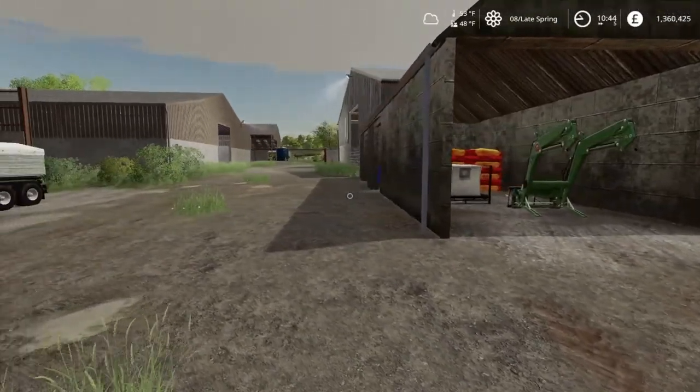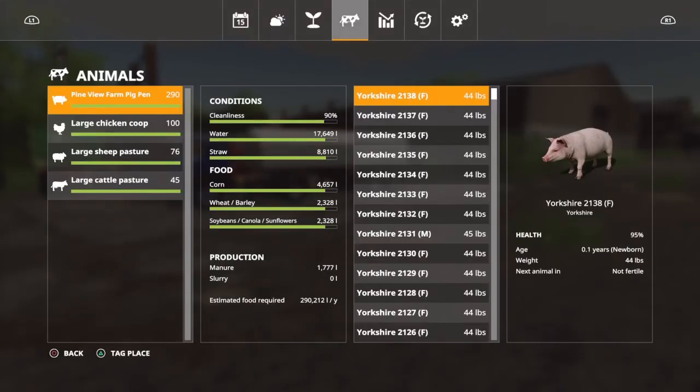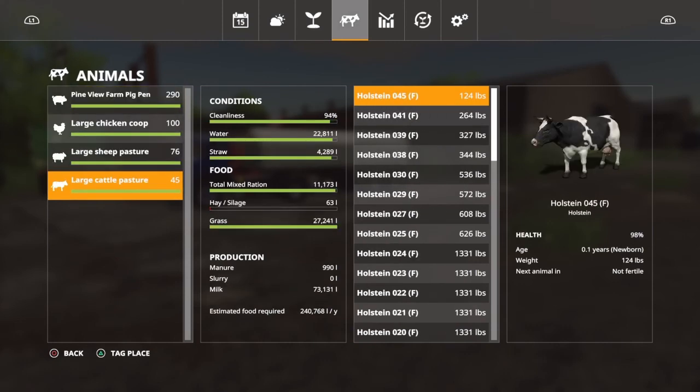Okay, so I think that's that done. Pigs, everything is in the green. Chickens are good. Sheep are good. Cows are good and reproducing. We got 45 cows now. I think we only bought 24, so that means almost every single cow has given birth, which means we are getting good milk production. We got 73,000 liters in the cow barn.